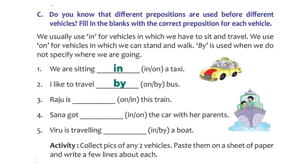Raju is on this train. Sana got in the car with her parents. Viru is traveling in a boat. Very good. This is how we use different prepositions in front of different vehicles. So next time when you talk to somebody about traveling in different vehicles, remember these prepositions. I hope you remember all that we learned today. Thank you.